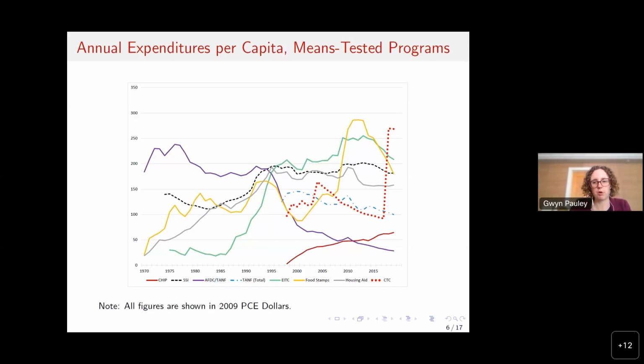And then the last program that I'd like to highlight here is in the red dotted line, and that's the child tax credit. And so I kind of mentioned the expansion of the child tax credit in 2017, and so you can see expenditures per capita in that just really remarkably increasing.